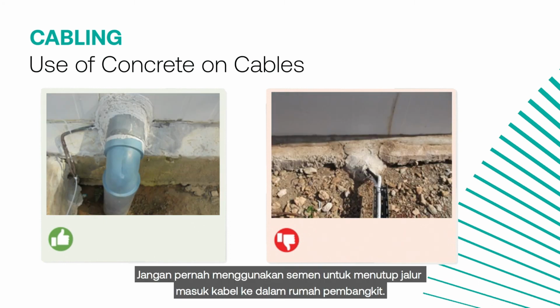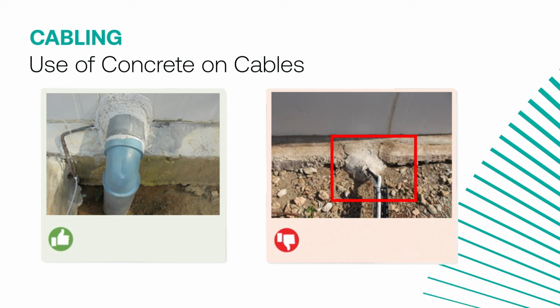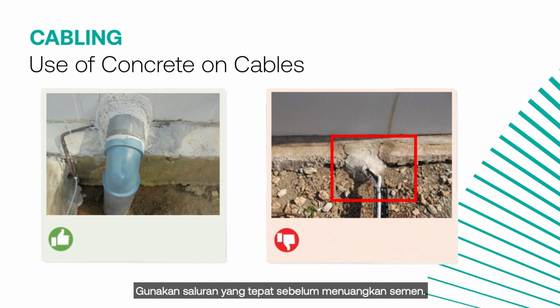Never use concrete to close the cable inlet to the inside of the powerhouse. The use of concrete to close the cable inlet will reduce the cable's insulation capacity and flexibility. Use proper conduit before pouring concrete. Never pour concrete to cover cables.